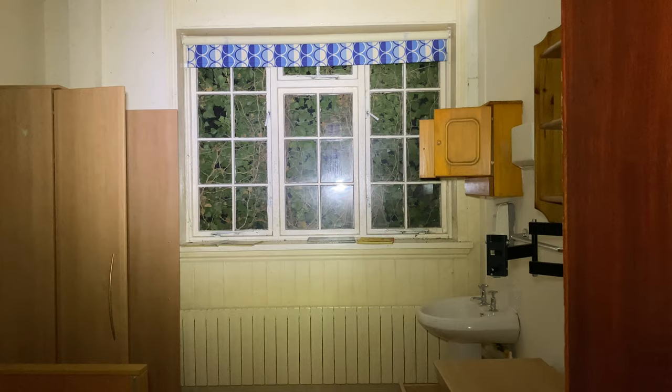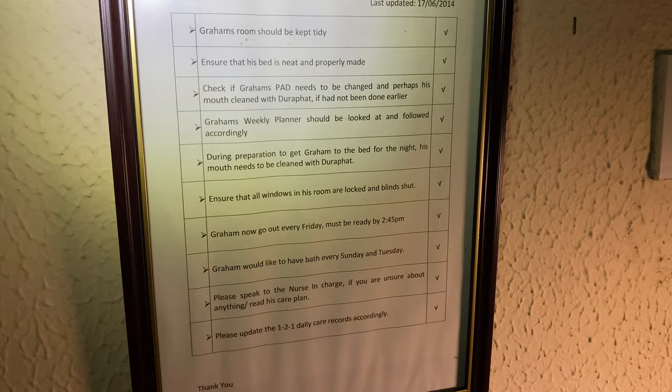Room 7. The ivy on the windows, that is amazing. Again, actually, probably the freshest room so far. Doesn't even look abandoned. It's just somebody's life here. Make sure you clean his mouth, lock him in, and check his checklist, and then check him. He likes to have a bath, wow. And at the end it says, if you're not sure, check his checklist.